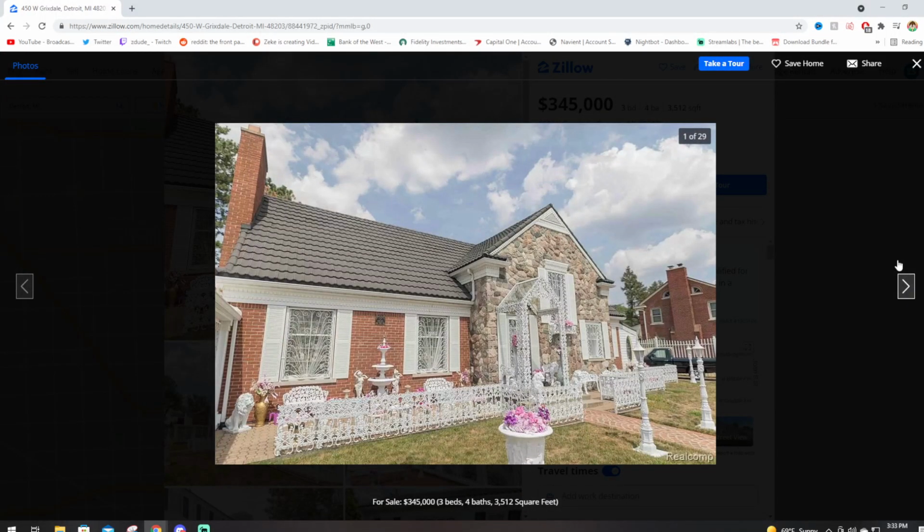I think this one also was found in Travis, or I found this myself. I'm not 100% sure. Oh, it was Linktoon that found this one. Okay, thank you, Linktoon. Linktoon found this place for us. Three bed, four bath, 3,500 square feet.